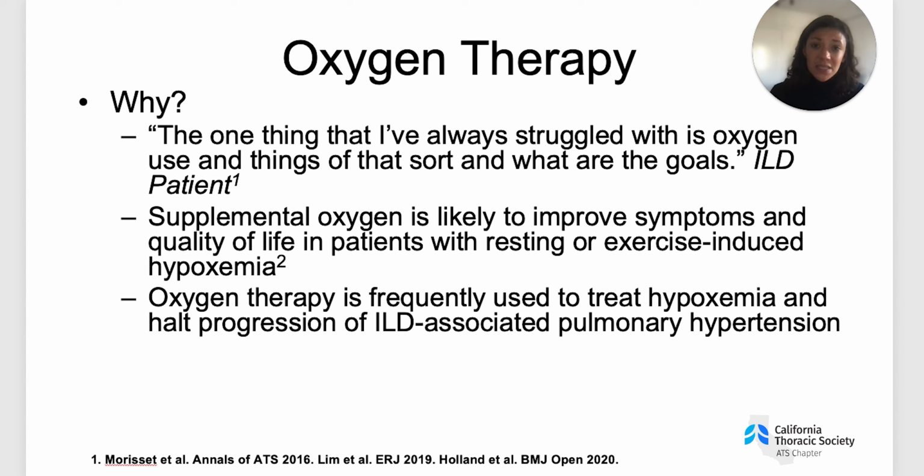There's less consensus, but still a conditional recommendation for the use of supplemental oxygen in severe exertional hypoxemia, meaning an O2 saturation dropping below 85 to 89%. And that is with or without patient symptoms.